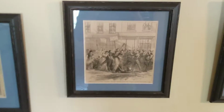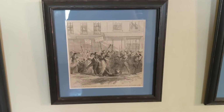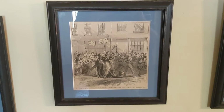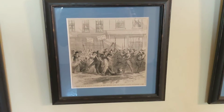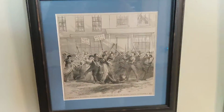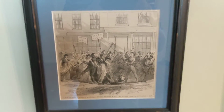Of course, after the fall of Mobile Bay and all throughout the war, many cities had shortages of food, bread, coffee, and medical supplies. Well, getting towards the end of the war, after the fall of the bay, those shortages in Mobile increased dramatically. And this is an illustration. This is not a Harper's Weekly illustration, but this is an illustration of one of the infamous bread riots that happened throughout the South, that happened right here in Mobile during the war.